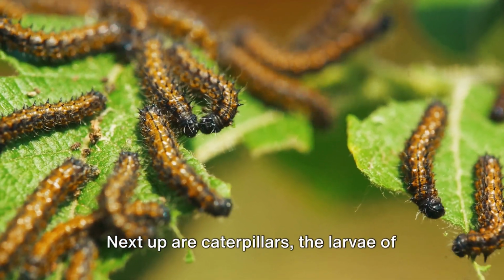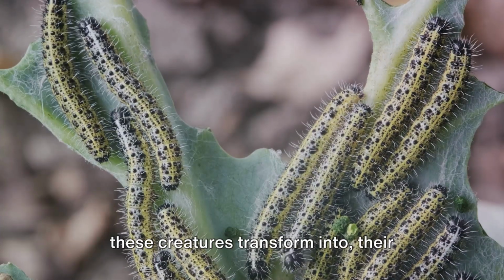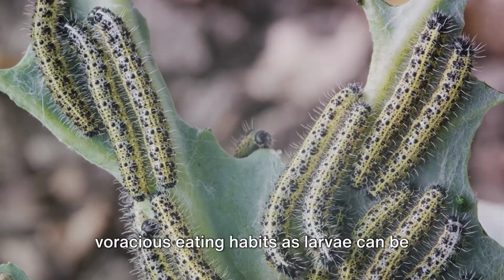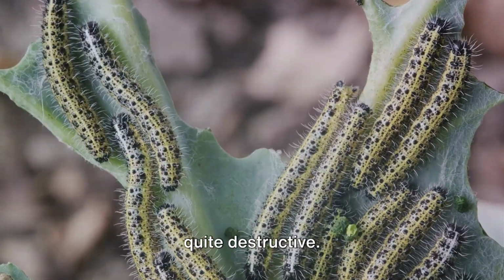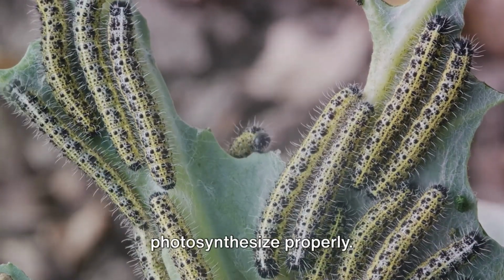Next up are caterpillars, the larvae of butterflies and moths. While we all love the fluttering beauty these creatures transform into, their voracious eating habits as larvae can be quite destructive. They munch on leaves, fruits, and vegetables, leaving plants unable to photosynthesize properly.